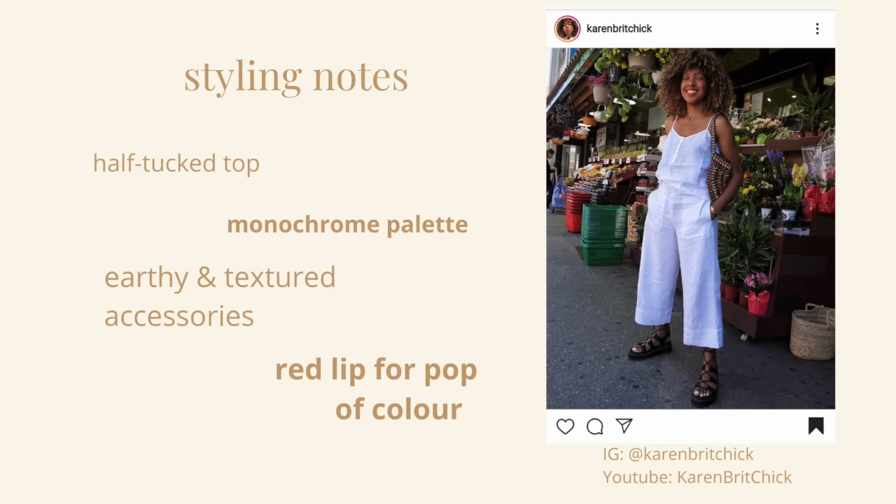First thing is a monochromatic palette with the all white top and bottom. And I think texture play is the next biggest piece, and that's what adds so much personality to this look. The beaded bag, the earthiness of the shoes with the platform. She's also got a bold red lip. I am still in search of a bold red lipstick, but that is also a very important accessory.